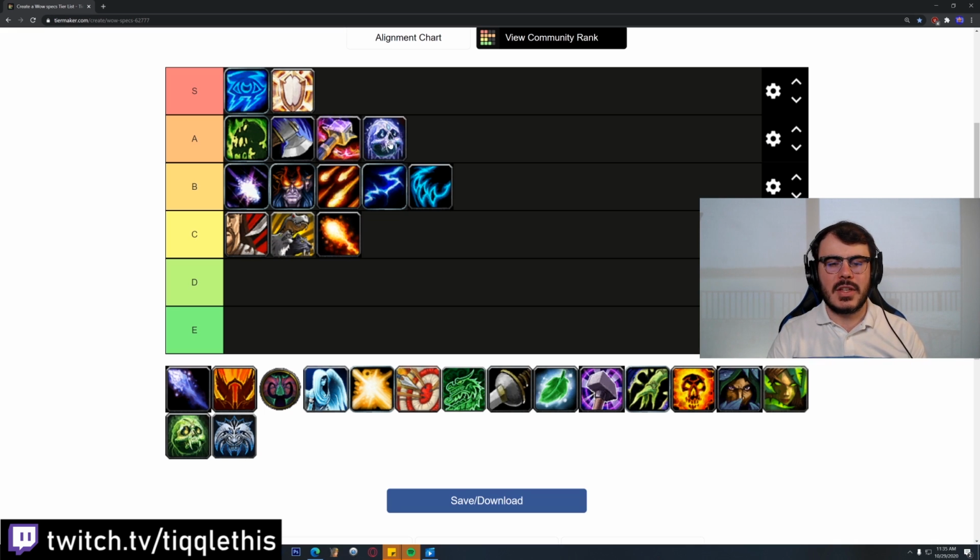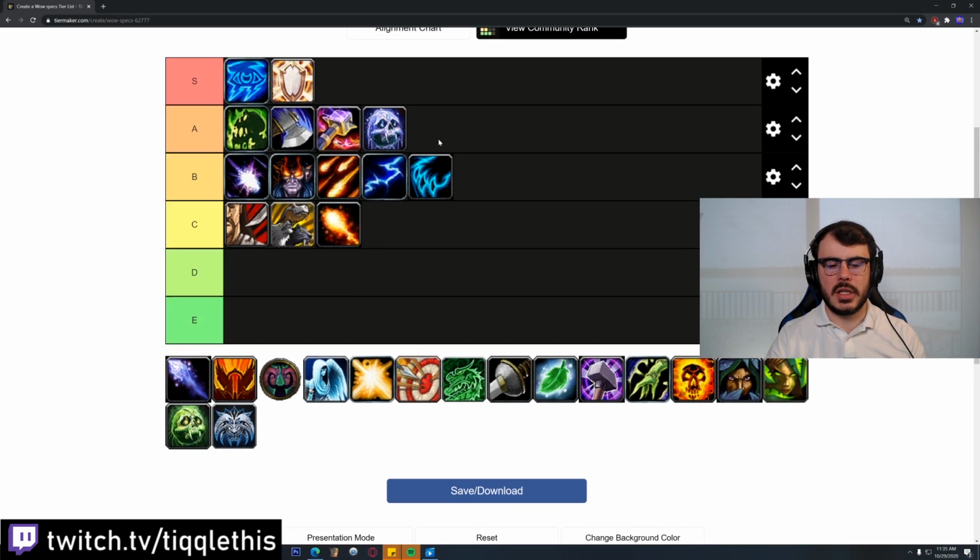But Frost, I think, is going to be in a pretty cool spot with that variation of two-handed and one-handers. The fact that you have new rune forges, which aren't really that useful, little flavor. But the fact that you have things like Abomination's Limb, stacking with Remorseless Winter, stacking with Sindragosa, stacking with Frostworm, I think it's going to be a pretty fun playstyle, especially going into Shadowlands, which is kind of like a nod to Wrath of the Lich King, right? All that stuff. I think it's going to be a pretty cool class.